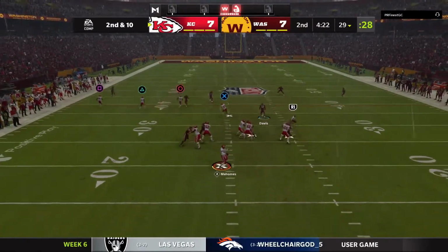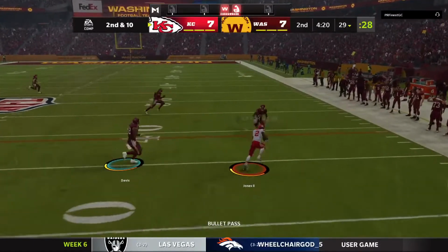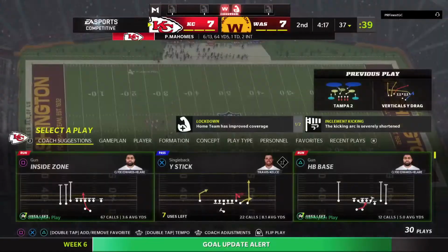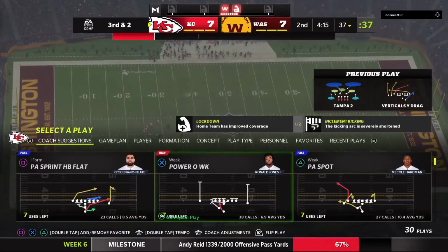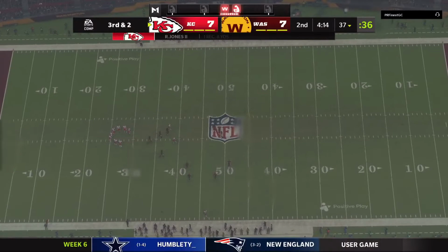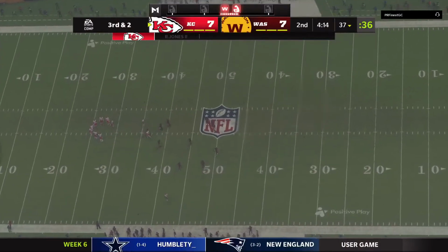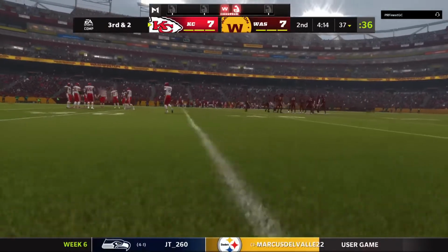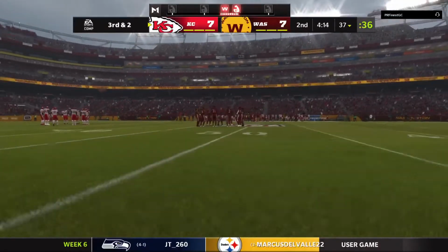To throw on 2nd and 10. Mahomes. This one swung out here to Jones. And he'll be brought down right around the 37. That'll leave him with a 3rd and 2 coming up. They got 8 yards there. And they'll use him out of the backfield, and sometimes quite a bit. They're just trying to get him touches any way they can. 4 catches a week ago. There's another one right there.